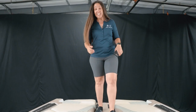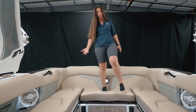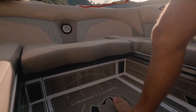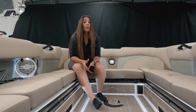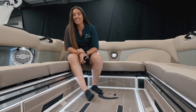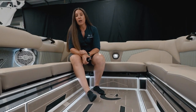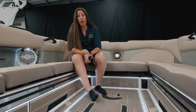There's a specific path for me to walk when entering the Fi25, and I have a place to step down that doesn't involve me stepping on my cushion, which is great for longevity of this interior. However, this interior is pretty strong as it is. In fact, the name of the vinyl, Comfort Strong, at least that's what we call it, it's made by a company called Spradling, and it has a 17 mil top coat.